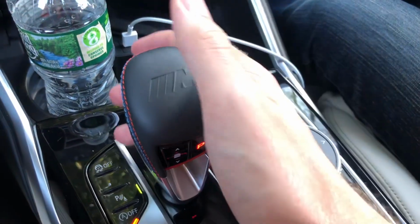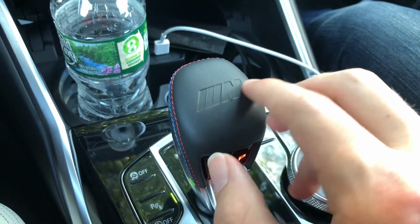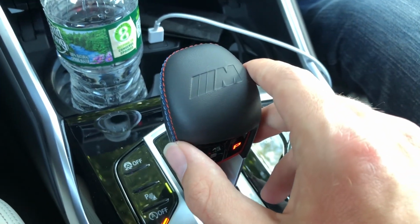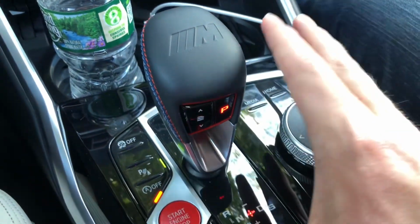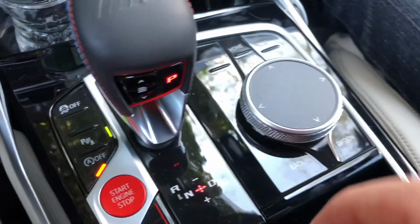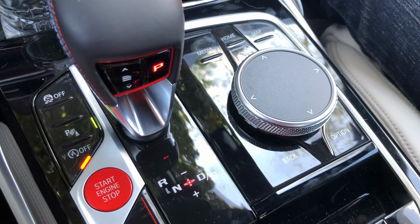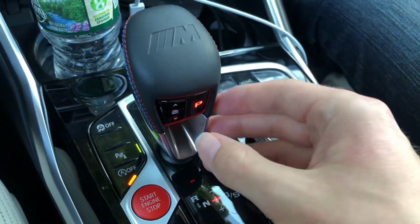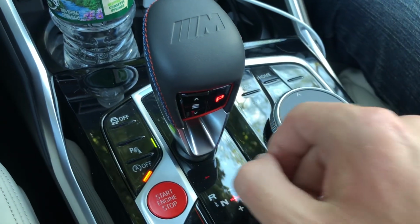So moving to the shifter in the M4, the first thing you'll notice is a little M badge with the stitching again, very nice attention to detail. One thing that's interesting about the shifter, as some of you BMW enthusiasts might know, is that it's usually a straight line shifter with the park button on most BMWs. This one's kind of different though.